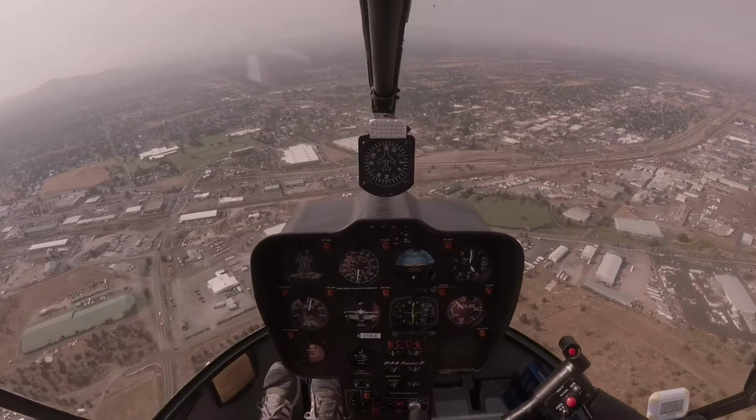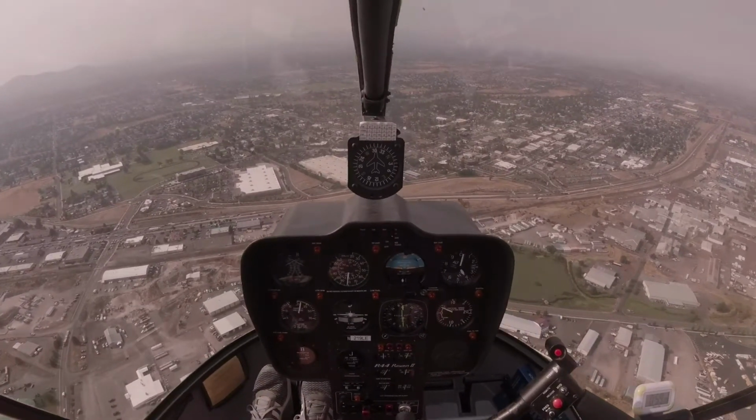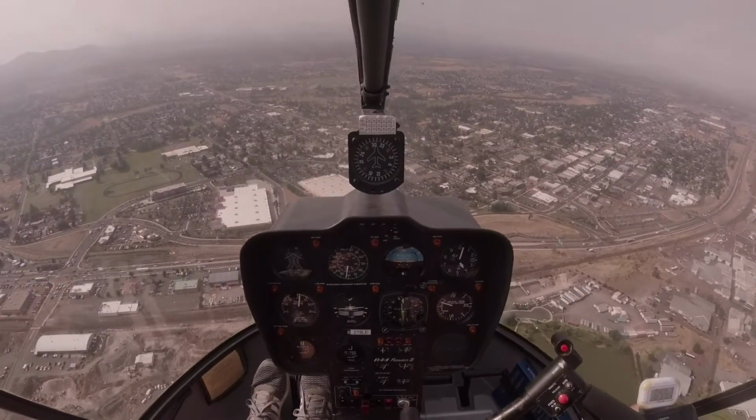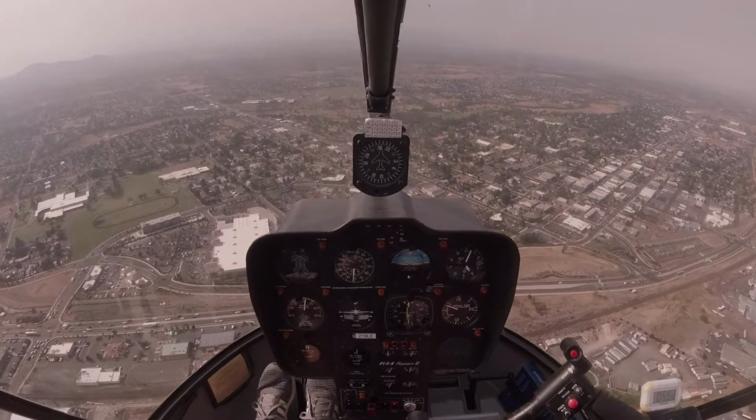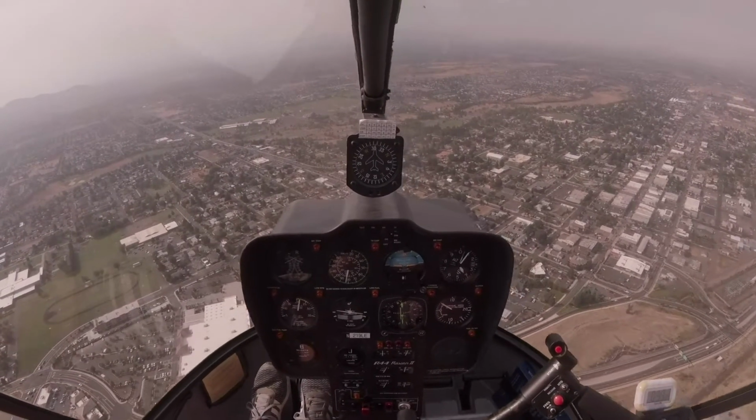We'll just keep it on 124.5 for now, and then we'll hop out. That's what I was figuring. Redmond, 2183, 3 miles from the zip on the RNAV Yankee, runway 5. Roger 2183, Redmond, report the final.